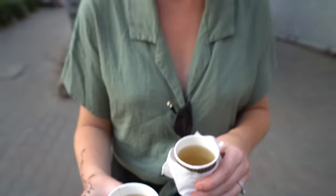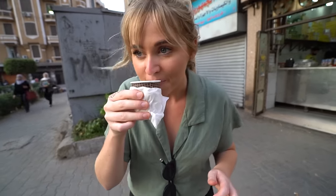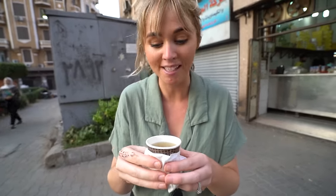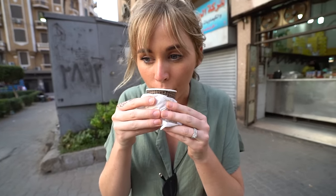So this is Arabian coffee. It looks so different to the Turkish coffee. This one is way lighter and looks more of a yellow color. I almost would think this is a tea, not a coffee. Cheers. It's very hot. All right, cheers. Okay, it smells like spices. It smells like Christmas. It's probably the cardamom.